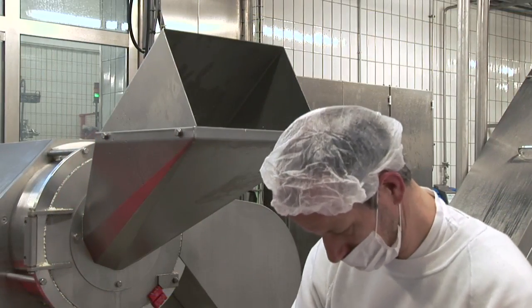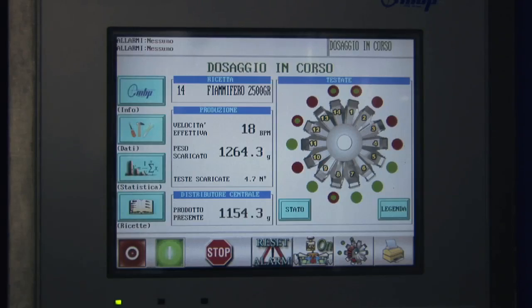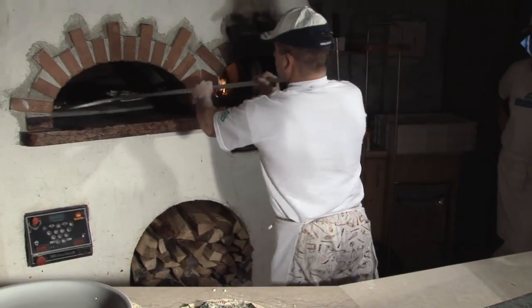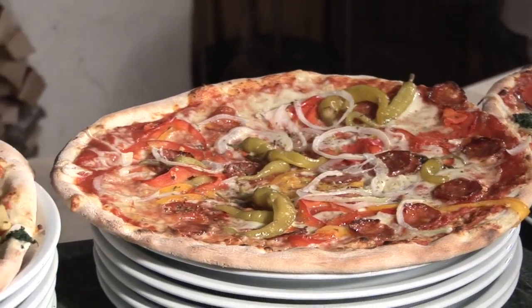As a special product for pizzerias, the mozzarella loaves are cut into cubes or strips before being weighed and filled into bags. Mozzarella is perfectly in line with the trend towards light, modern and healthy food. And then, what's pizza without mozzarella?